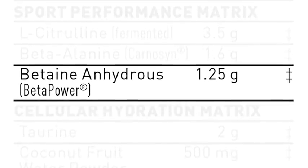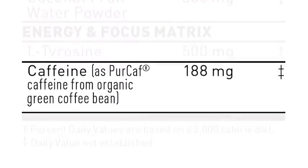Betaine. Betaine has been widely researched for its potential to enhance performance and body composition. Scientists suspect continuous betaine supplementation can increase performance through at least 3 mechanisms, which include increasing creatine synthesis, acting as an osmolyte protecting cellular hydration, and its ability to support nitric oxide. Organic caffeine has been researched not only for its effect on endurance and strength, but mental focus, and it also stimulates the central nervous system by blocking adenosine, which can delay fatigue. And we choose organic caffeine because it's cleaner and derived from green coffee bean, not lab formulated from synthetic sources.